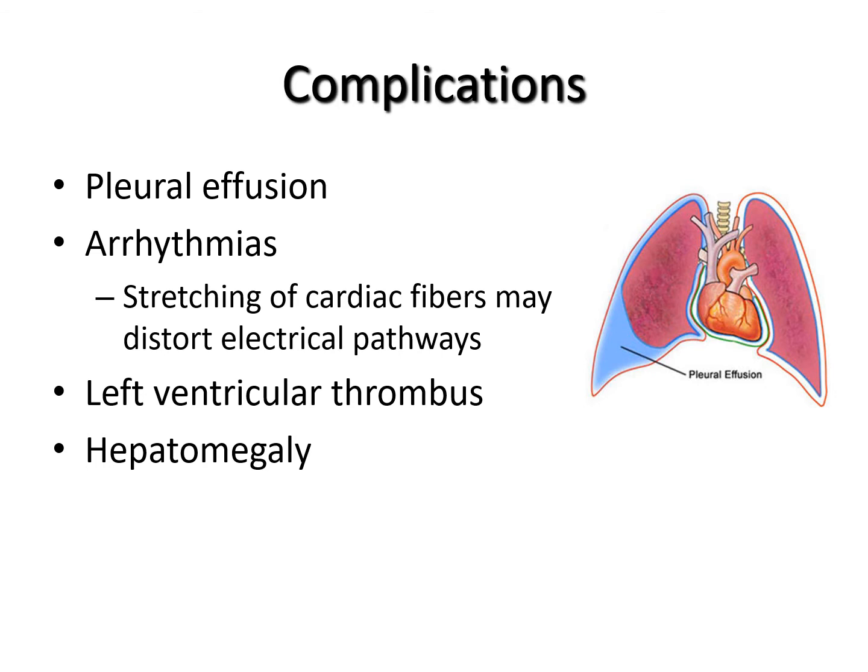And then another complication of heart failure would be hepatomegaly, or an enlarged liver. And we'll see that especially in terms of our right-sided heart failure patients, as fluid backs up into their abdominal space and abdominal organs.